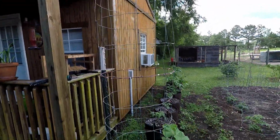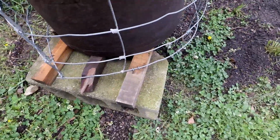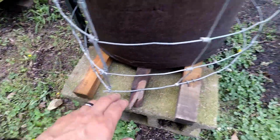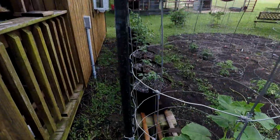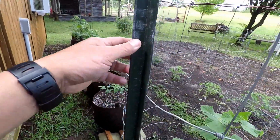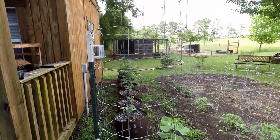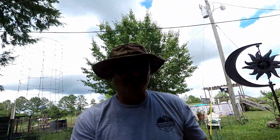This guy is probably about 11 foot tall. What I did was I just took some old U-staples, little small U-staples, and stapled it down to this wood that everything's sitting on. Zip tied 2 tomato cages together, and I put a T-post behind it just for rigidity. And it looks like it's working, because with that high wind, this thing would have come down if it wasn't secured enough. So it's still standing. We got us a cucumber tower. Pretty interested to see how that works.